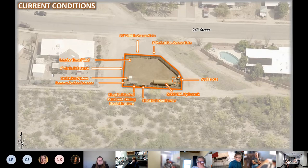So just to run you all through the site that we're looking at particularly today, this site has been an active well since I believe the 1960s and has functioned on this site since that time. There's not been any periods where it has been inactive, and there's currently only one well on the property.